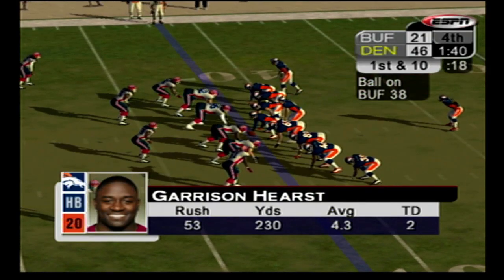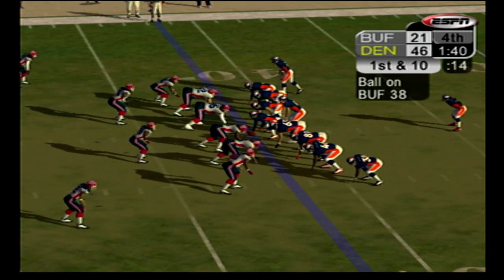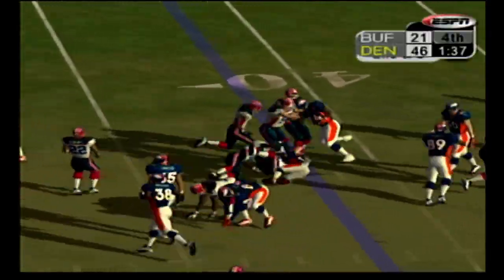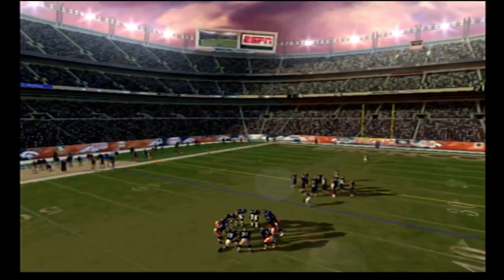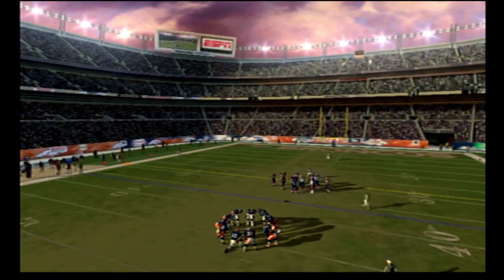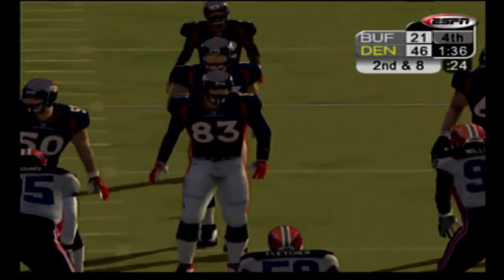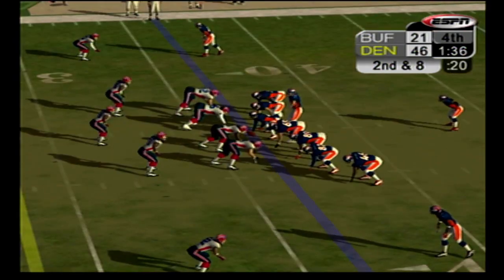Oh, look at those numbers. That's how to get it done on the ground. Griffin, the Bills take a timeout. That's their final one. Second down, both tight ends left. 36-yard line.